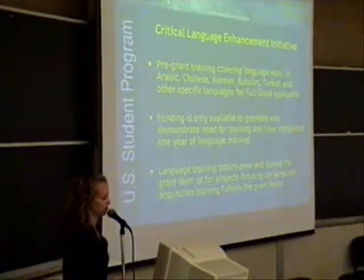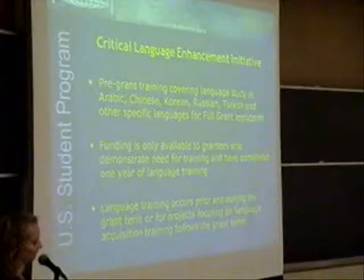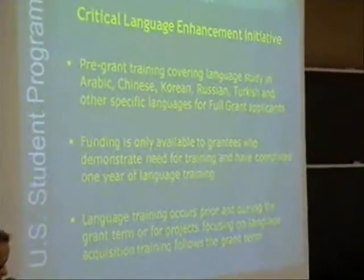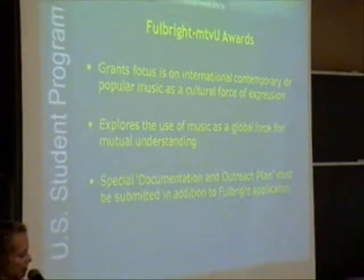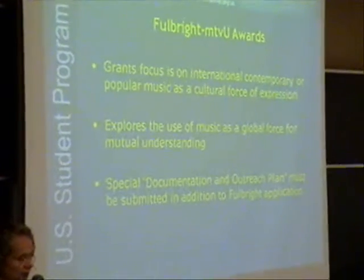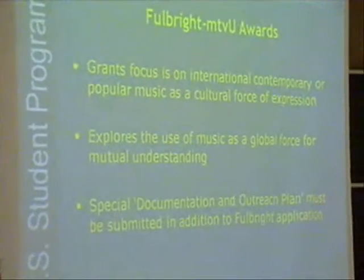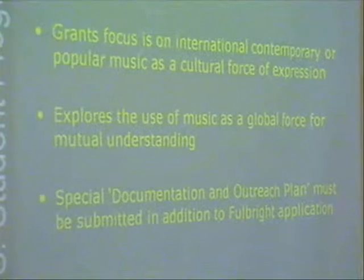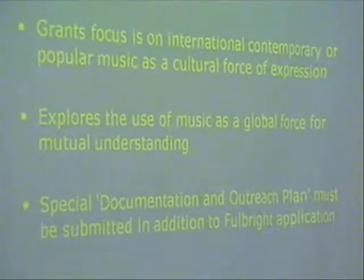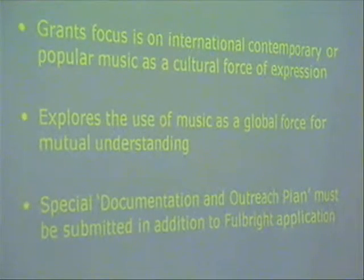And here's more information about the Critical Language Enhancement Initiative. And again, all of this is on the website. And this is a grant that has been available over the last 2 or 3 years with a focus on international contemporary or popular music as a cultural force of expression. The timeline for it is a little different. So if you're interested in this, we'll work with you to be on top of the timeline and putting together the application.